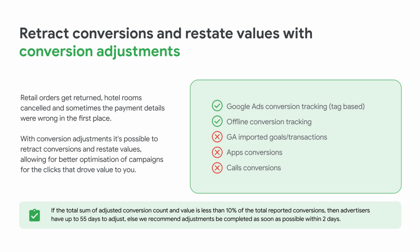We also know that retail orders get returned, hotel rooms get canceled, and payment details could have been wrong at the time of purchase. You can utilize conversion adjustments to retract conversions or restate values. This works for tag-based Google Ads conversion tracking and offline conversion tracking. The rule is that the total sum of adjusted conversions should be less than 10% value of total reported conversions. And you, as an advertiser, have the ability to adjust them for up to 55 days. If the total sum is higher than 10%, we recommend adjusting values if possible within the first 2 days.